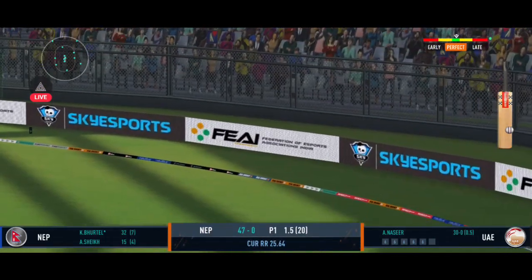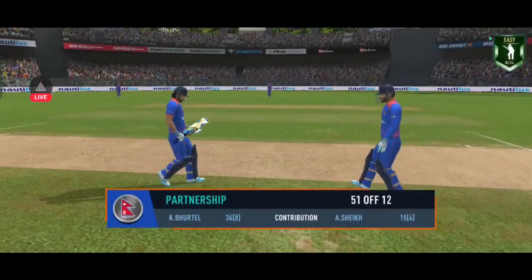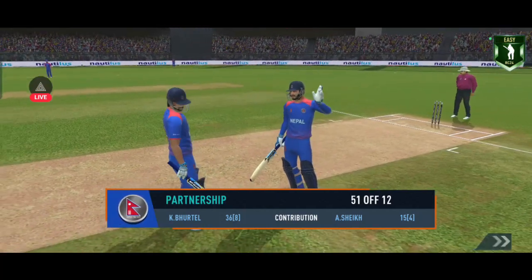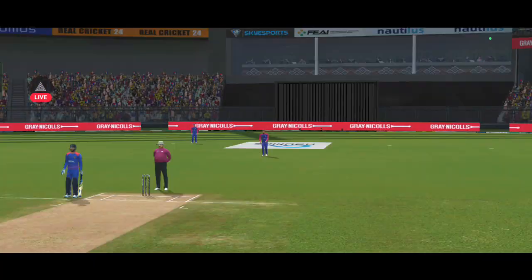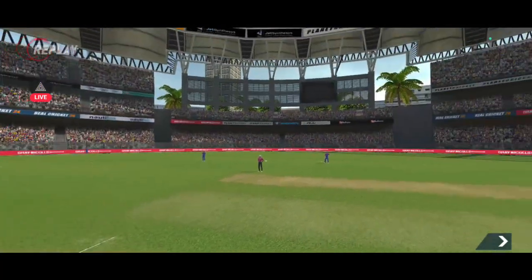That's a beautiful shot, and in the gap too. Dazzling batting by this duo. The captain needs to come up with a plan to break this partnership. That was a good ball, and equally well played by the batsman.